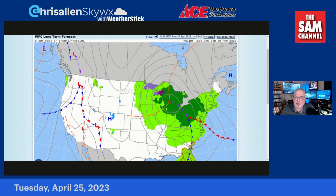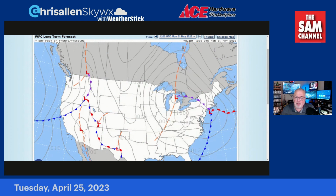As you saw in the 10-day blender, once this system is gone, we are going to begin to warm up considerably as we get into the middle of next week. So 70s will return. It's just going to take a little bit longer before that gets here. In the meantime, enjoy this nice respite from much warmer temperatures. We've had some 80s, even mid to upper 80s lately. And now this is just a kind of refreshing break.